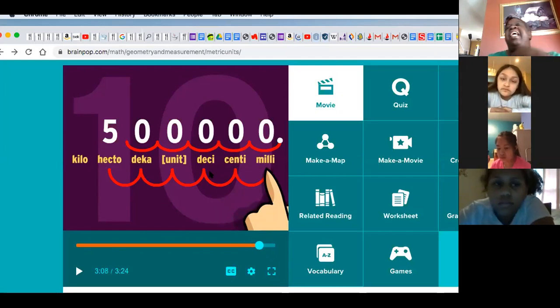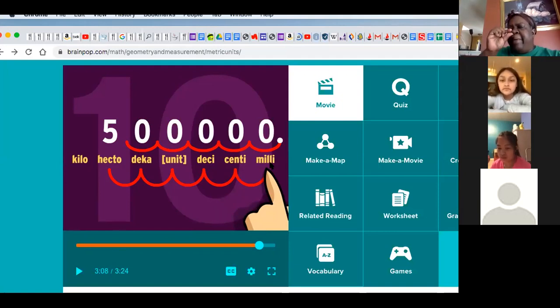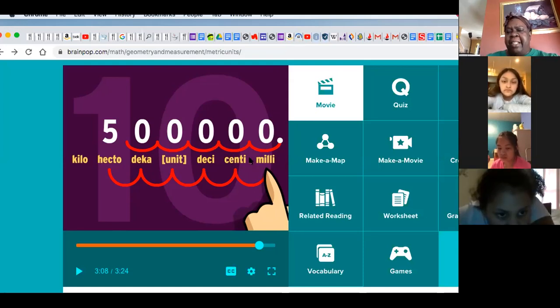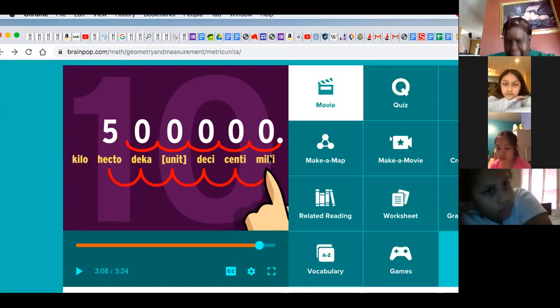Now, if I'm saying 500,000 milliliters, if you just take 1 milliliter, it's way, way smaller than a hectoliter. Because it takes 500,000 milliliters to make up 5 hectoliters. Or it takes 5,000 milliliters to make 5 liters.